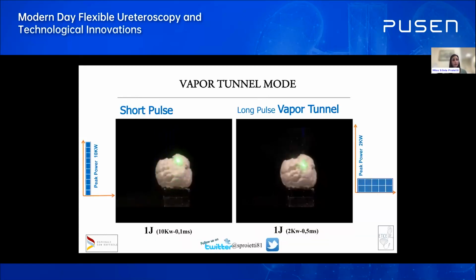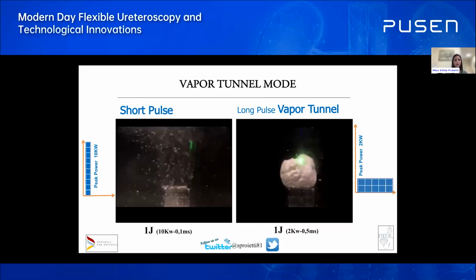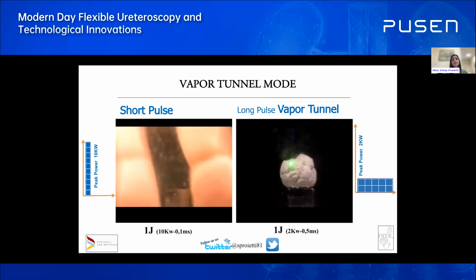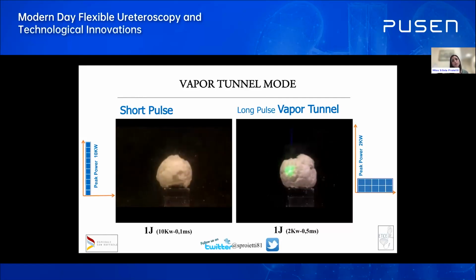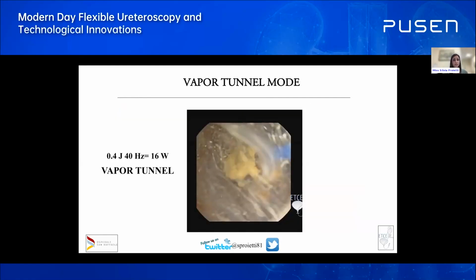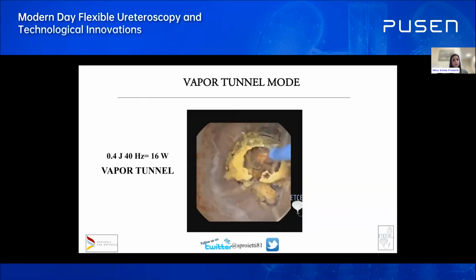If we compare in the lab the short pulse with the long pulse, and in particular the vapor tunnel, you see that with the short pulse we have very high movements of the stone, and with the long pulse we can obtain dust of the stone with really fine movements and less retropulsion. In reality, you see that when you use the long pulse, you have a very good dusting of the stone.